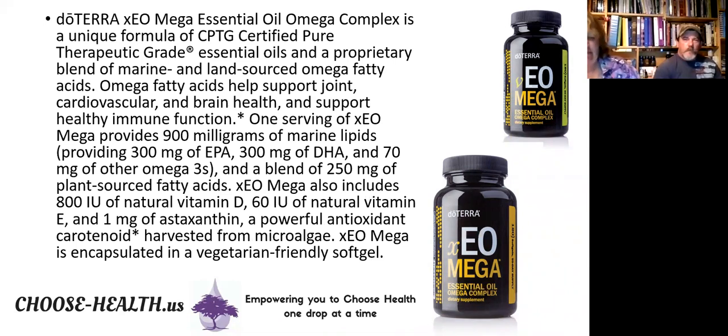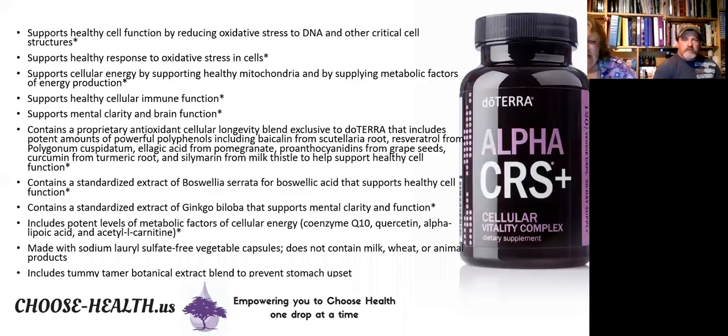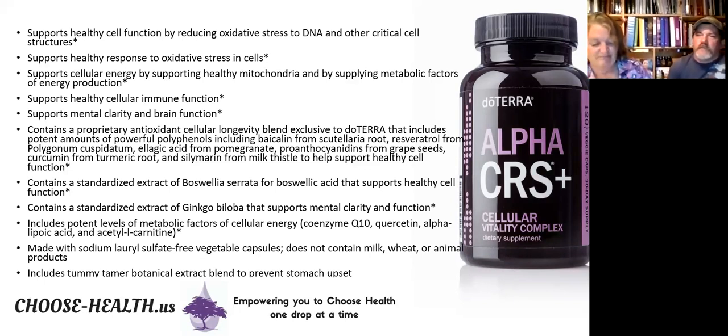So now let's get into some real powerhouses. Alpha CRS plus Cellular Vitality Complex. CRS stands for Cellular Renewal System, and that is exactly the support an extreme athlete is looking for. With its ingredients of CoQ10, grapeseed, pomegranate, and other organics, this is the support for the repair and replace that an athlete pushes them to for increase, whether it be strength or endurance. In order for an athlete to build rather than maintain, they must first push their body past its limits. And Alpha CRS is uniquely designed to support that extreme.